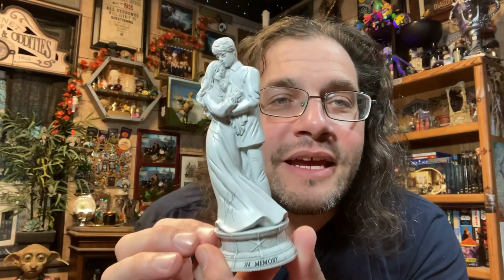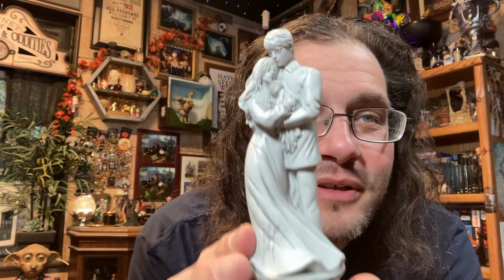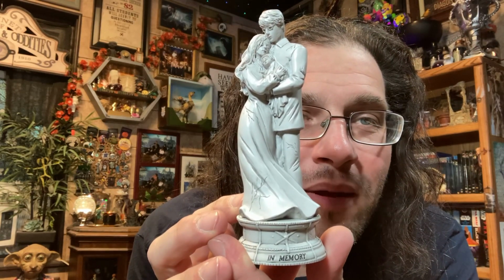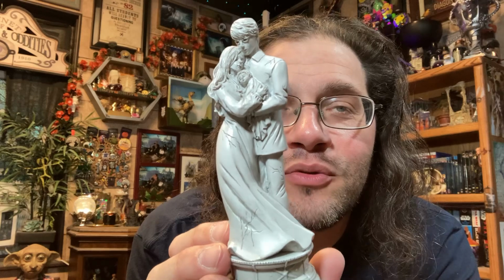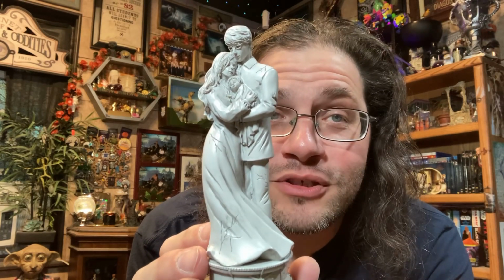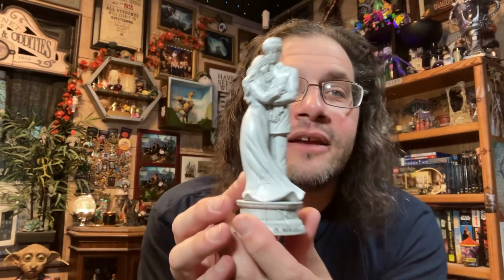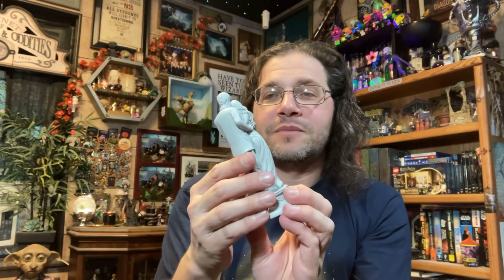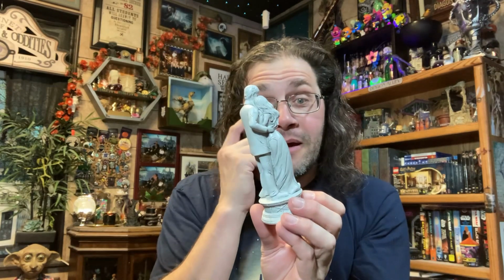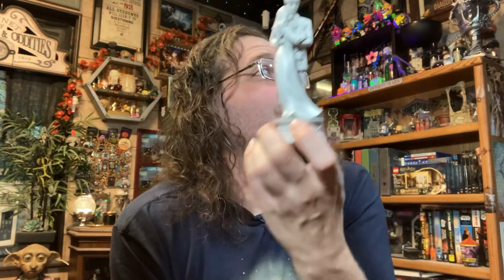So it is a statue of a man and a woman holding a baby, and on the bottom it says in memory. Now, I don't know if this is the statue out in front of the Potters' house or if this is what is on their gravestone, but I can assume that this is James and Lily Potter holding a young Harry in memory of them. So again, very cool. I like it very much.